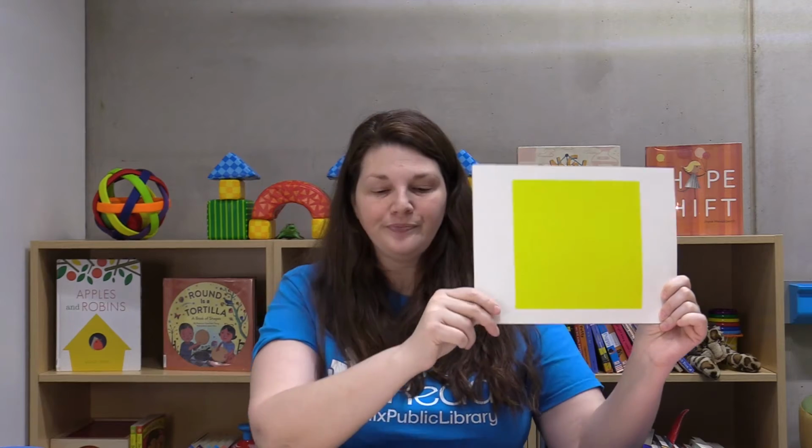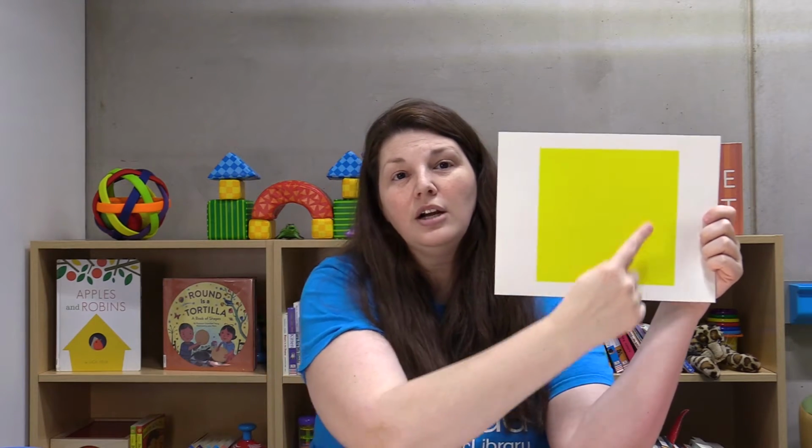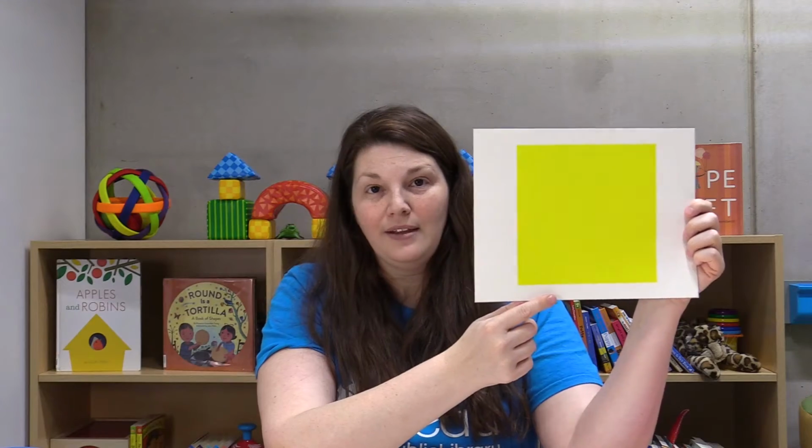So our first quadrilateral is a square. You can identify a square by the following 2 things. The first is it has 4 sides that are all the same length, and it has 4 corners that are all the same angle. In this case, in every case, for squares, it's 90 degrees. So that's what makes a square: 4 90-degree angles and 4 sides of equal length.